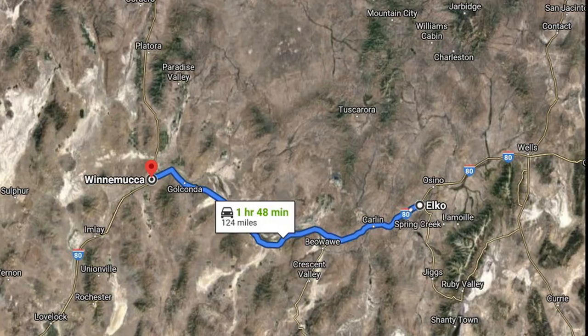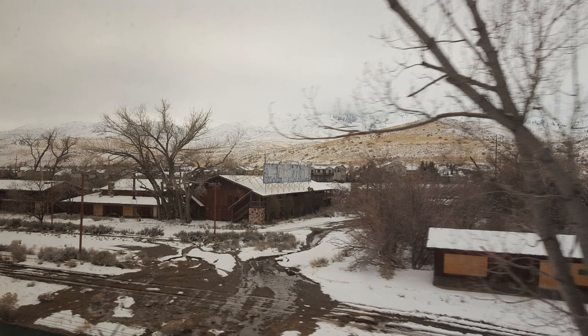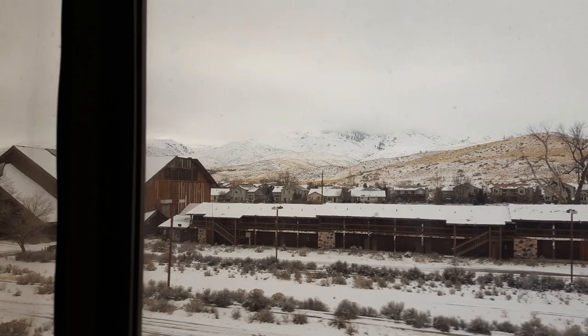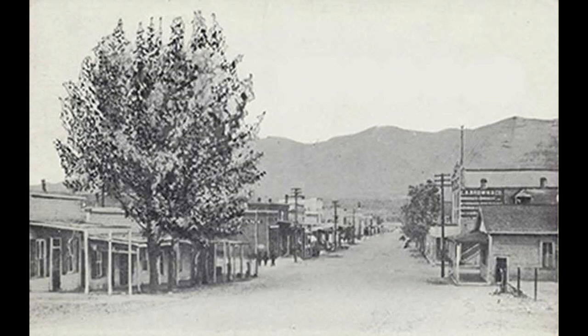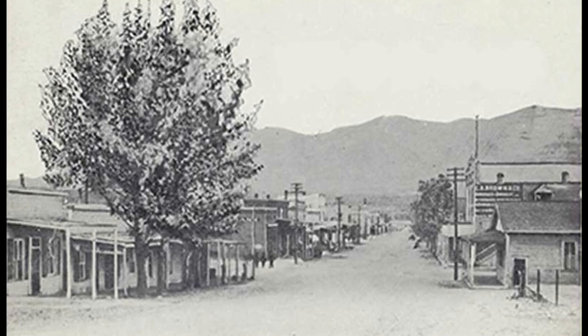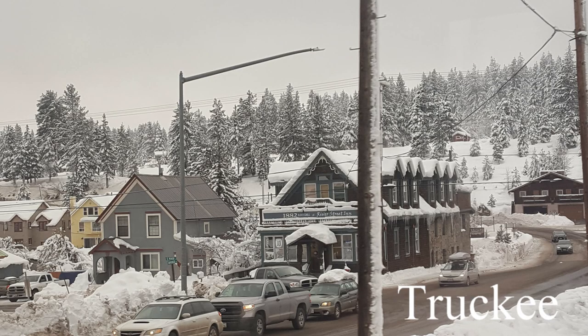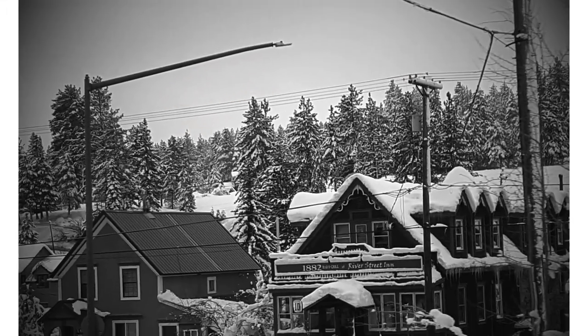We pass by Winnemucca, Nevada, named after Chief Winnemucca from the local Northern Paiute tribe who lived in this area. It was a major distribution point for the Central Pacific Railroad. On September 9, 1900, Butch Cassidy's gang robbed the First National Winnemucca Bank of $32,640.